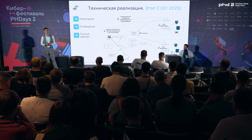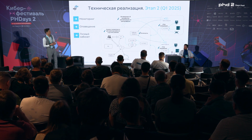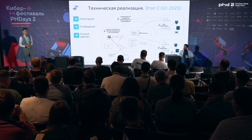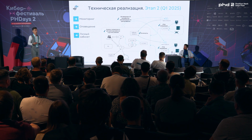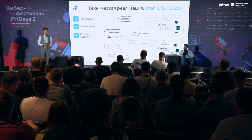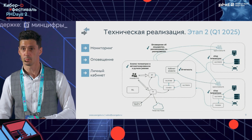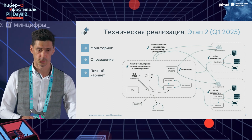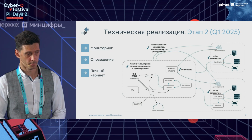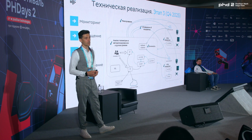At the second stage of development, to the functionality we already have, we add functionality of personal account. This is an individual space of the customer where they can get everything they need for the information, from visualization to the list of SIEM rules. Of course, the cards of the incidents that were detected and the database of knowledge.